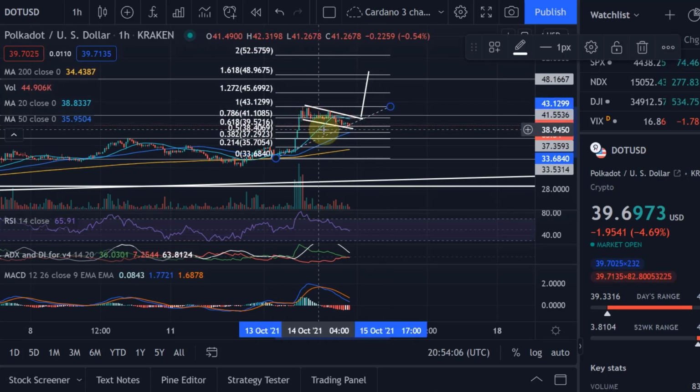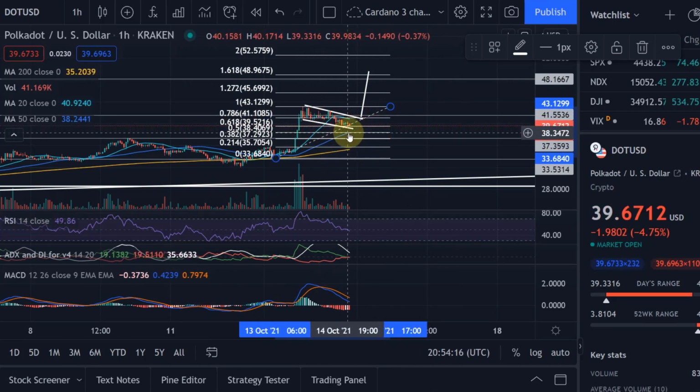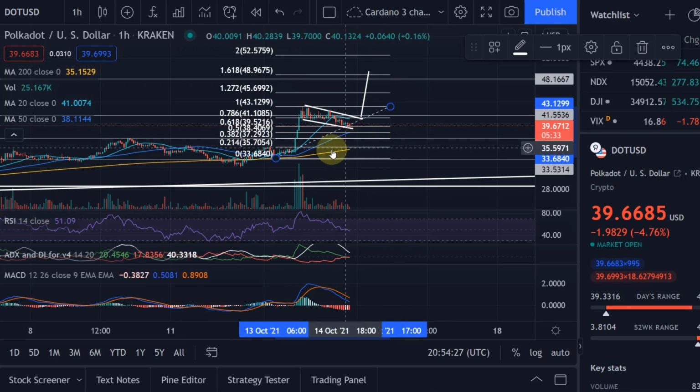Possibly, yeah. I think we're currently finding support here at the 0.382 Fibonacci retracement level at $39.50. So definitely valid. We could drop down to $38.50. That's the 0.5 Fibonacci, and the golden pocket, the golden ratio, the most important Fibonacci retracement level, the 0.618, that's at $37.29.